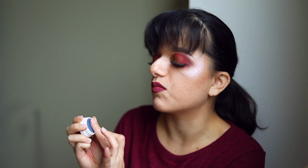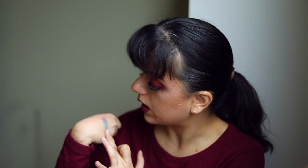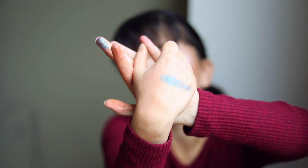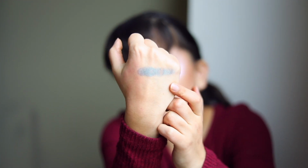Now when you swatch this, I feel like you can get a pretty good idea of how it performs because, see, it looks pretty nice right there. And then when you put it on your skin, it's a patchy mess. Let me show you. I'm not even sure if the camera's picking it up too well, but see those areas right there, and just see how patchy that looks.